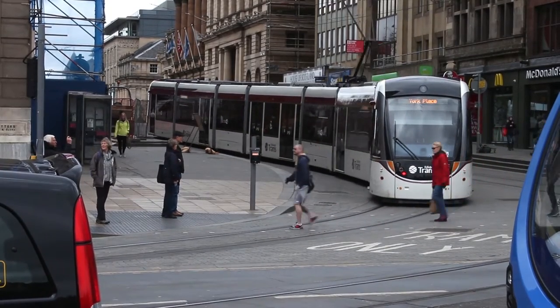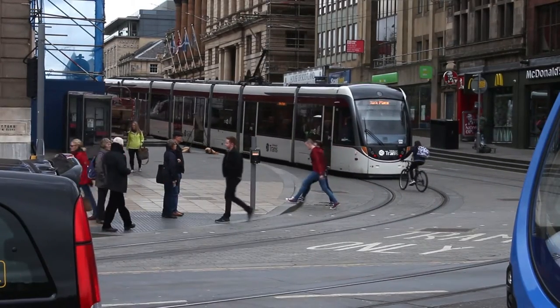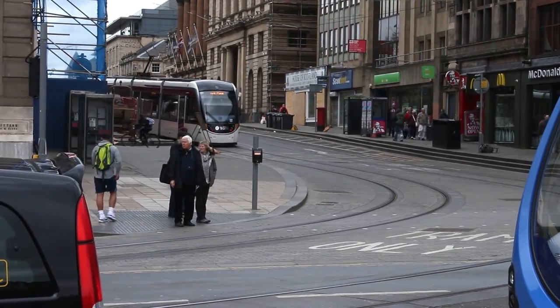Trams run from 5 a.m. until midnight on an 8 to 10 minute headway Monday to Saturday, with 15 minute gaps on Sunday. The complete journey time is 40 minutes.